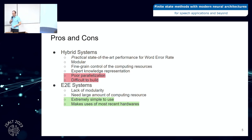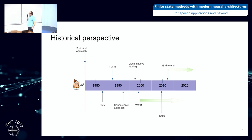I can take any engineer who is not very familiar with speech recognition or technologies in general, and in a couple of days get him training an ASR system or something related. So we can really see this from a historical perspective.